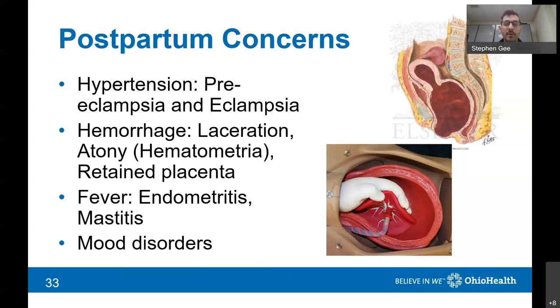Hemorrhage can happen in the postpartum setting. So sometimes you can see it present later. You can see hematometra in someone who's delivered. So that's where most of the uterus is contracted down, but then there's still a lower part of it that still hasn't quite contracted and a big blood clot forms there. That's usually going to happen a couple days postpartum, but it can happen as much as a week out. And you can also have retained portions of the placenta that cause bleeding.